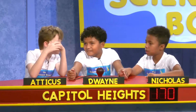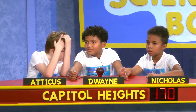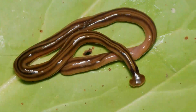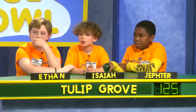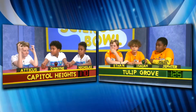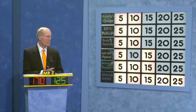Auditory. You're saying auditory, not the auditory canal. Tulip Grove, what one tube does this worm have that it eats through and also relieves itself through? Is it the auditory, the alimentary, or the semicircular canal? Semicircular? Nope, the alimentary. This is the alimentary canal. Goes from your mouth down to your anus. That's where all your food goes through. No points. Go again, Red.